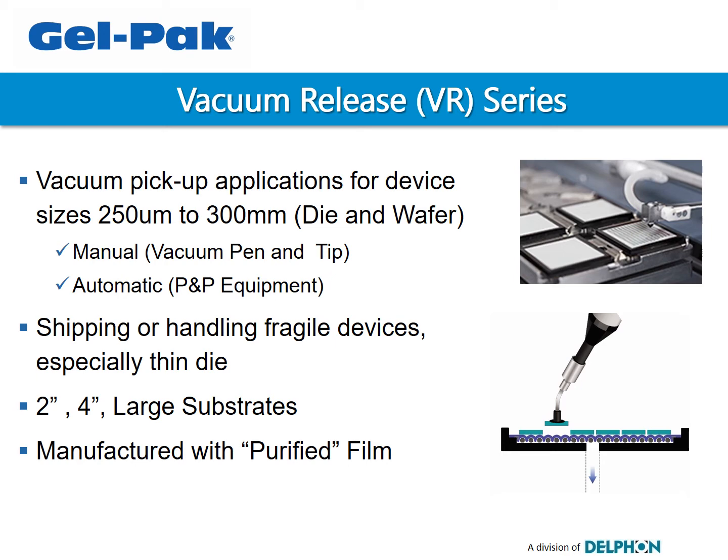So when you come to high-speed pick and place, you've got to have something that reduces the contact area, the holding force of the polymer onto the device. And that's what the vacuum release series does. It's a very thin gel membrane or Vertex membrane that goes over a mesh material. And when you apply vacuum under the tray, as you can see in the bottom right, the film itself will conform to the mesh and it reduces the contact area with your die. And that makes you able to vertically pick the die very quickly, and the amount of holding force is very tiny. All of this has a lot more information on the GelPak website. This just gives you a quick sneak preview of what the concept of a vacuum series is.